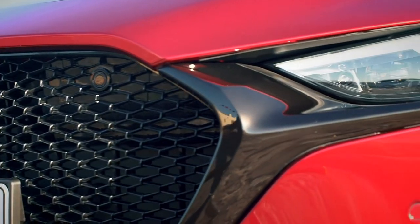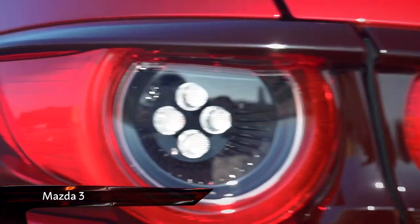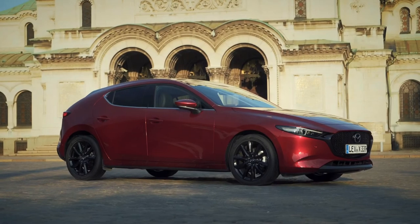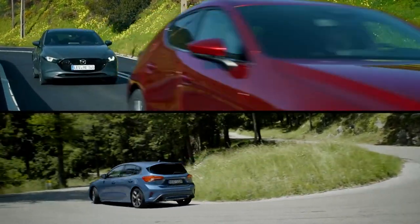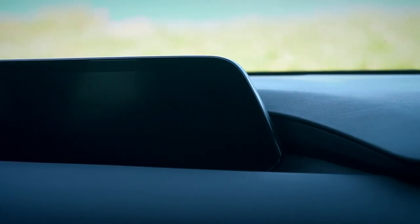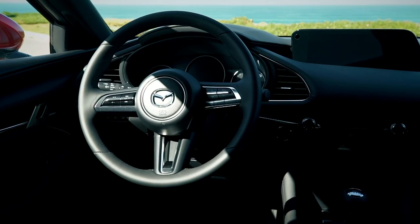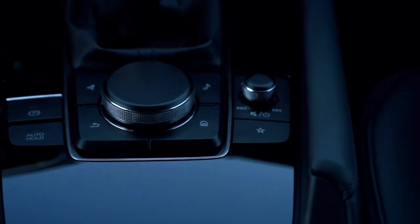Is it the best-looking hatchback of the last decade? We certainly think so. The design has been clearly influenced by the stunning Kai concept car of 2017, with a squat stance and sporty look. Next to this, even the curvy Ford Focus looks positively bland. It's a similar story inside too, with a smart, minimalist cabin following the current trend for horizontal dashboard architecture. It's functional as well, with a pleasing array of buttons and dials in place of increasingly common touchscreen controls.